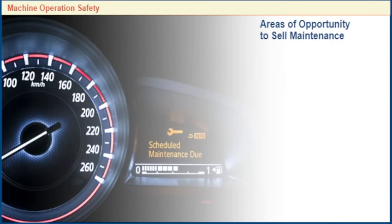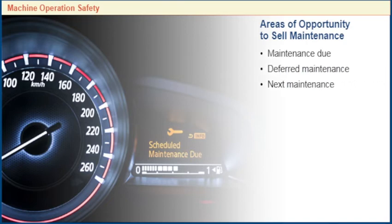Your shop has 3 opportunity areas for selling scheduled maintenance. They are maintenance due, deferred maintenance, and next maintenance. Let's take a look at all 3, beginning with maintenance due.